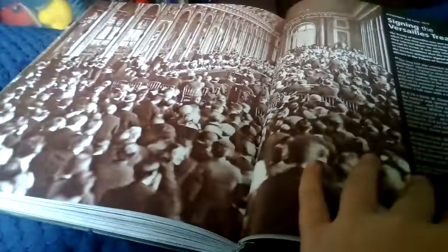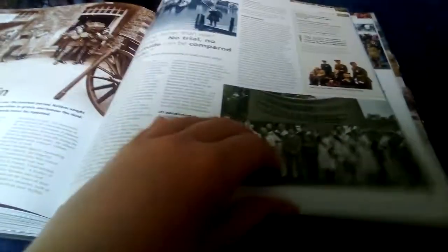There they are, doing the Treaty of Versailles. And here's most of the deaths, or some of them. Here's more deaths. Cemetery events. Tower of London, Red Poppies. And last page before it becomes this.